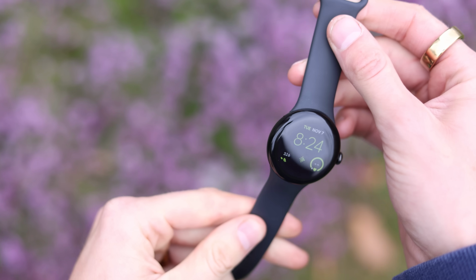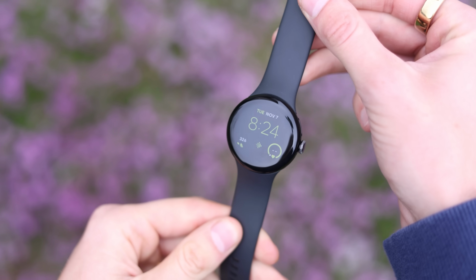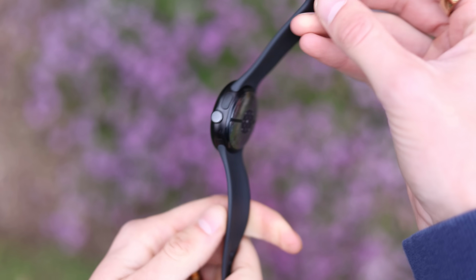Really, the only thing I would say it's missing is a slightly longer battery life, but it's pretty much on par with a lot of the other regular classic smartwatches like the Apple Watch, that they'll get you through a day, maybe a day and a half, but I don't think you'll be seeing a whole lot more than that. Regardless, it's a solid watch, and I think it's a strong recommendation here.